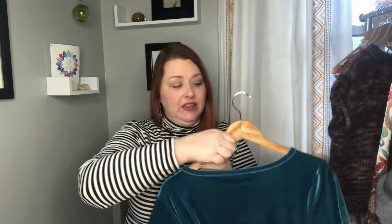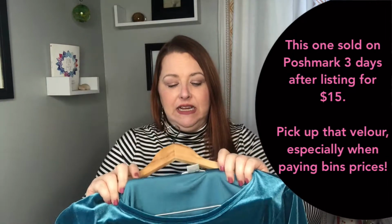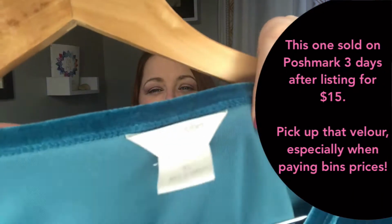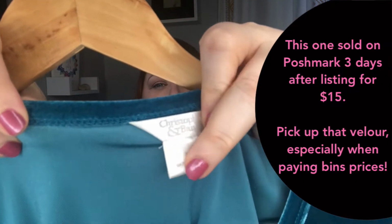Love this. Because it is handmade, I am not messing around with the price, and I am going to start it out at $39, and I really hope to get $29 for it because I think it's definitely worth it. This is a brand that I usually don't get a ton of money for. It usually sells in like the 14 range, which isn't too bad for a top, to be honest with you.